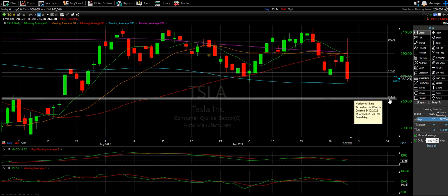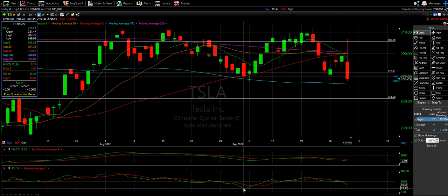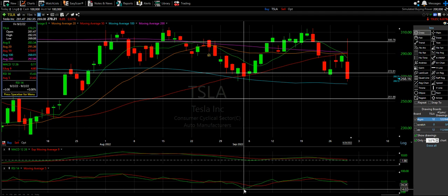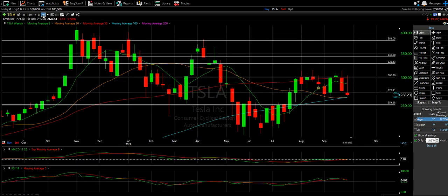Hopefully this 100 line might be a bounce point. Otherwise, 250 is very realistic, and that is such an ugly RSI. That's a really ugly MACD. Again, you can see the line there. We're in the negative here. I mean, this RSI can go as low as 20. Let's even get conservative, 14 to 20, and we're sitting at 34, right? So a lot of scariness coming at least short term on Tesla.